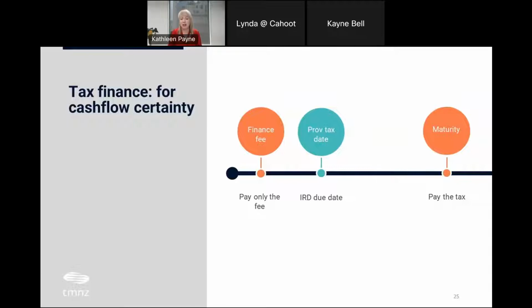So what happens typically with this is that someone will pay a fee up front when they do the arrangement, and then they'll agree to pay the tax itself at a future maturity date, or settlement date, if you like. They'll buy it for a particular tax date, as you normally would, but what they'll do is pay that fee up front. We'll put funds in the pool for that date, set them aside, and then when it comes to maturity date, the taxpayer will pay the actual tax, and then we'll transfer those funds across to IRD.